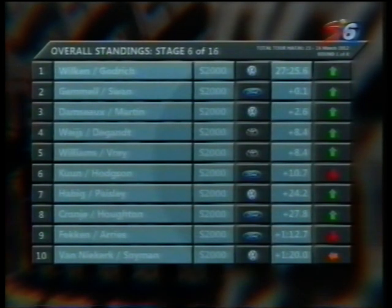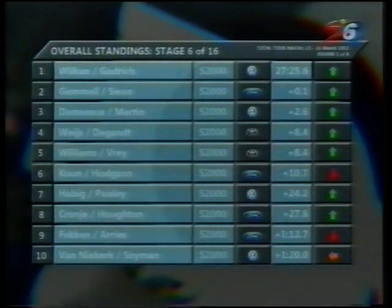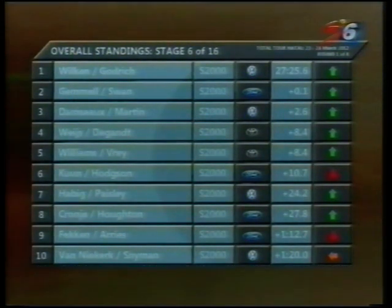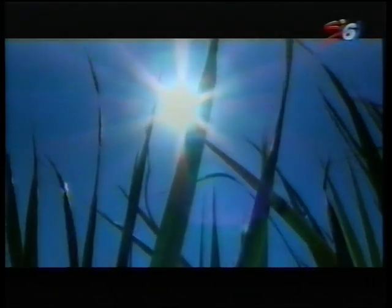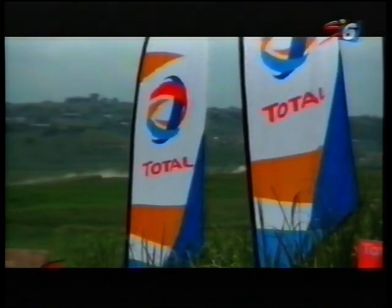So the name Fecken tumbles down the leaderboard from 1st to 9th, while the name Charles Wilken once again appears at the top. But now with Johnny Gemmell breathing down his neck, just 1/10 of a second. Day 2 of the Total Tour Natal Rally. The day that will most probably set the tone for the rest of the season. But we only have 1/10 of a second between the two names at the top of the leaderboard.